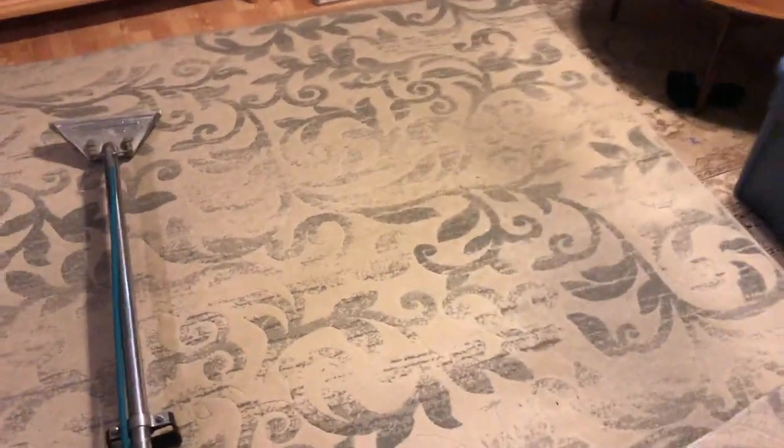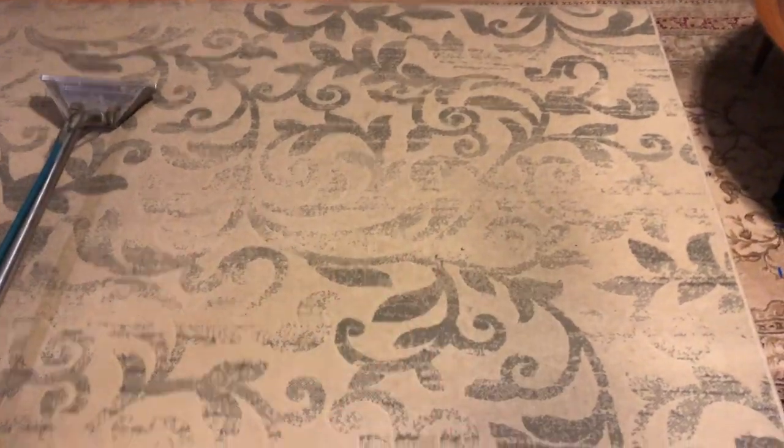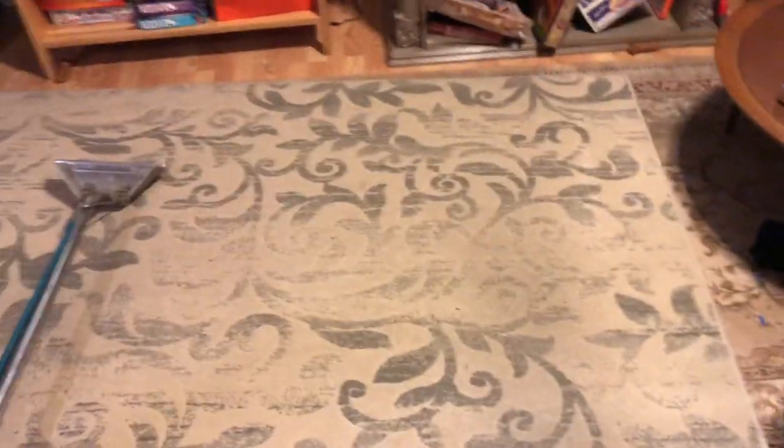So on this carpet, he was saying that it's quite badly worn. You can see where their tables and stuff would have been compared to the walking area. But I'm gonna get it cleaned anyways. I think it might still have some life in it. We'll see how it looks.